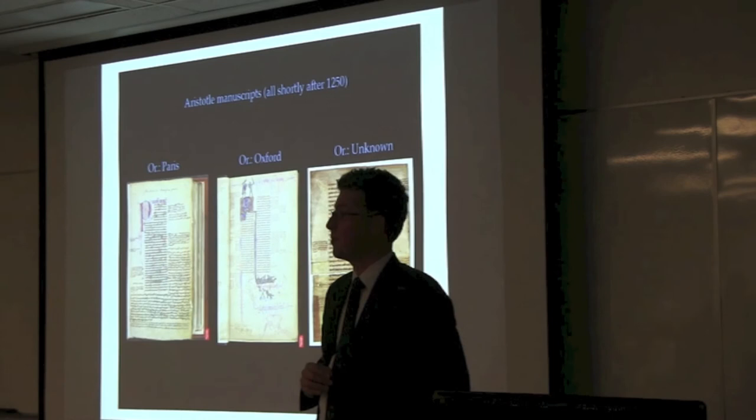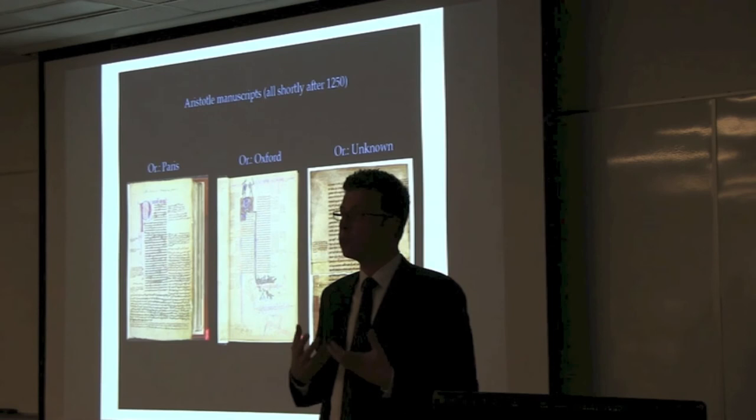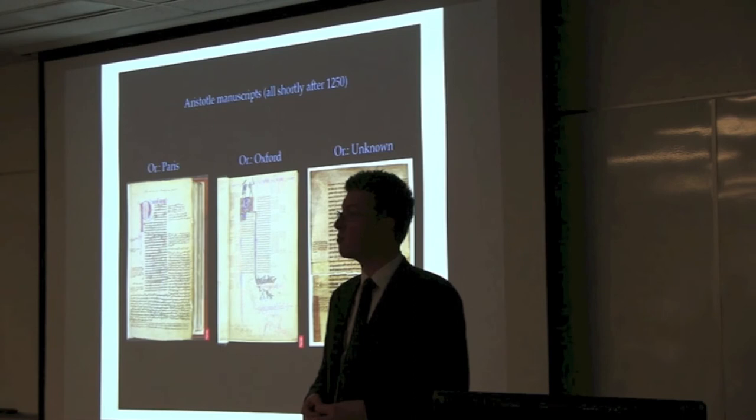So they also have large margins with lots of paragraphs, with lots of room for glossing, etc. So the medical book will start to adopt this particular format, showing you that by this time, it's a fixture in the classroom. Just like Aristotle, medicine is also taught in this new manner of reading a little bit and discussing a little bit.